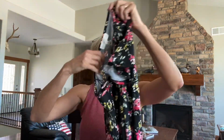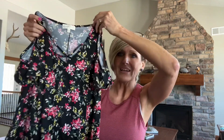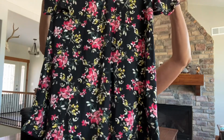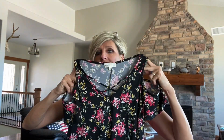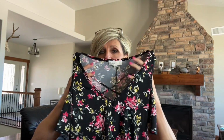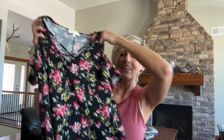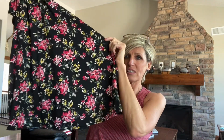And of course, I had to have this in black as well because when I like something, I want it in every color. You might have noticed. So super cute, super fun. Love it, love the crisscross in the front and the cold shoulder. And the romantic flowers. Always a favorite of mine.